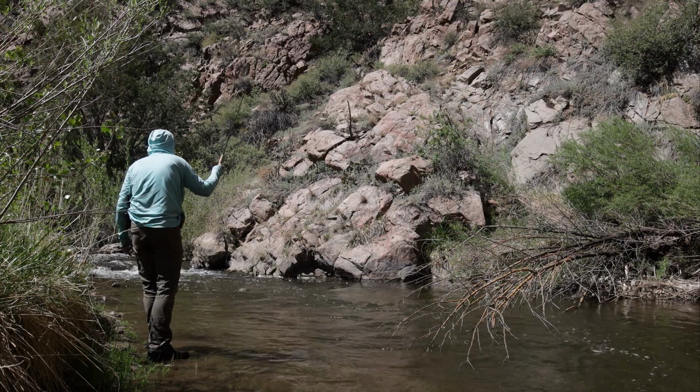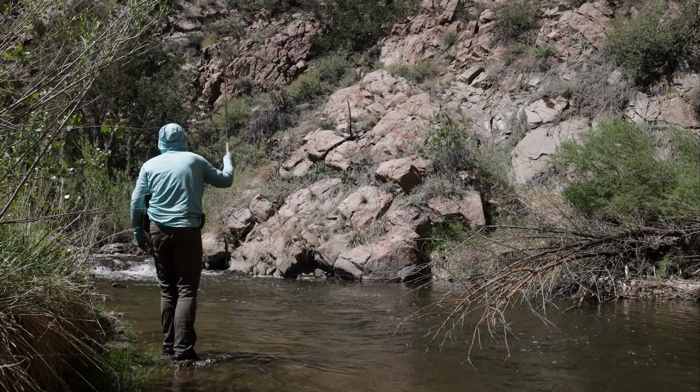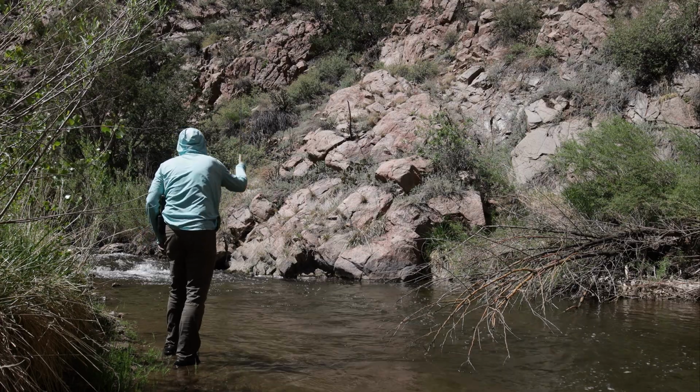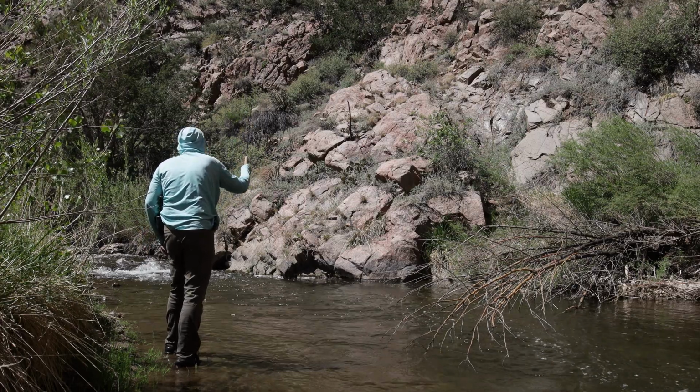Oh, I just saw a fish rise, right here, right in front of me. Kind of right in the shallow water, in the moving water. Let's make some drifts over his head. Okay, it's over right now.